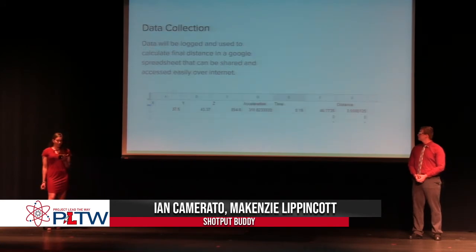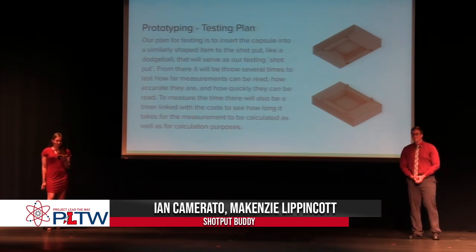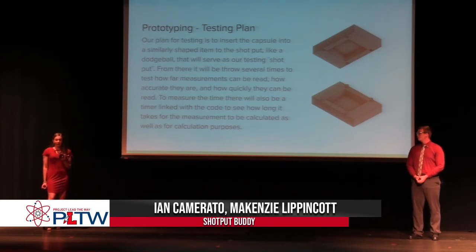From there, we would throw the dodgeball several times to ensure it would measure properly and it would calculate distance. And we would also incorporate how long it would take for the shot to be measured, as well as the communication between the shot and the computer.